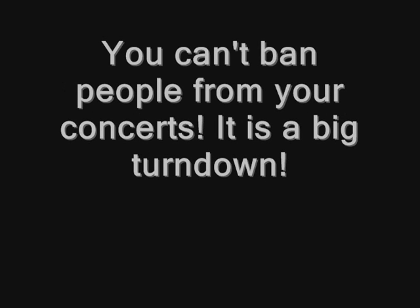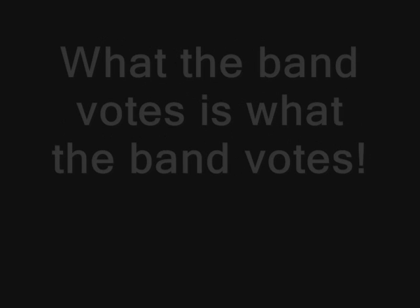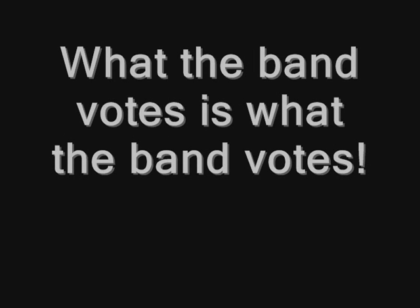You can't just ban people from your band in case you have a gig or just a practice for a birthday party, so make sure you know what you're doing. And what the band votes on, and who the band votes to be the leader of the group, that's who the leader is. Don't let that person be too much of a leader, though. What the band votes is what the band votes.